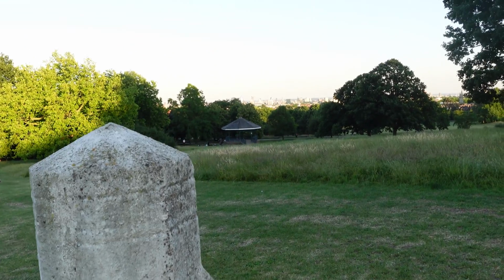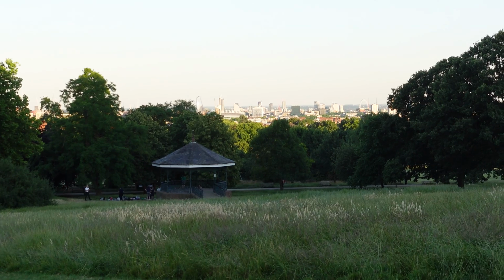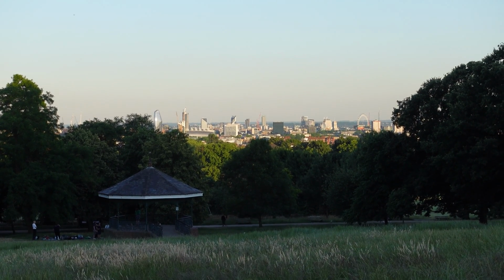And even here on the lower areas of Parliament Hill by the Stone of Free Speech, you still get fantastic views over the top of the bandstand and across to London as well. And just look at that view of the London Eye.